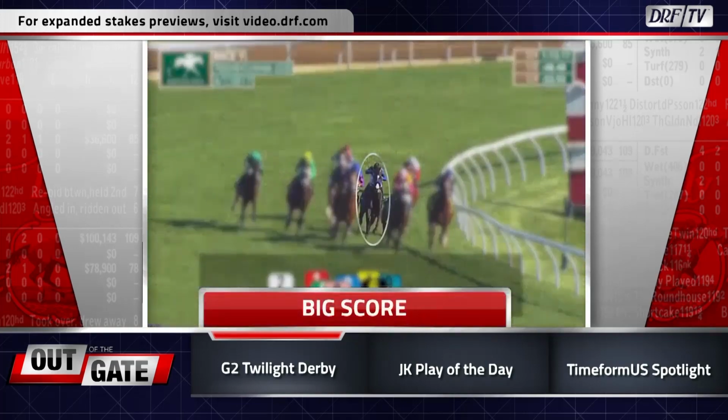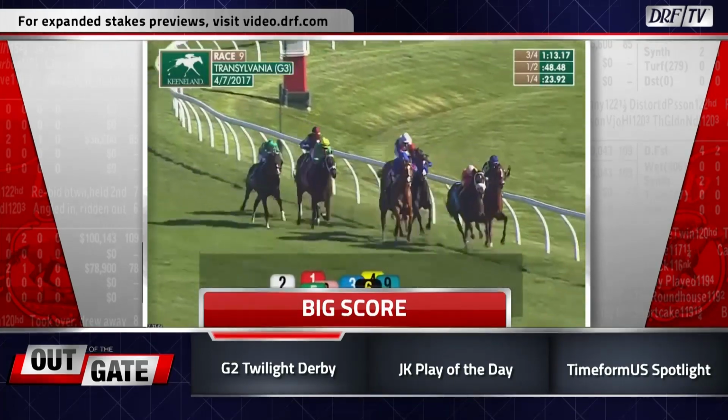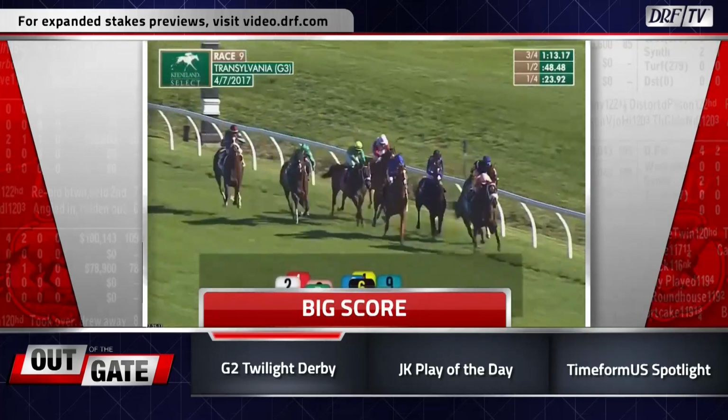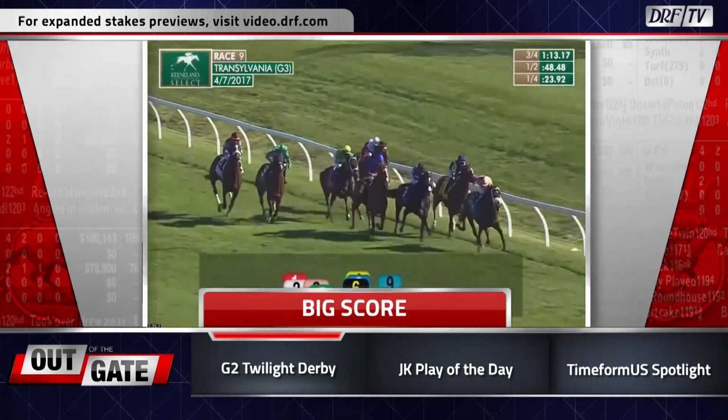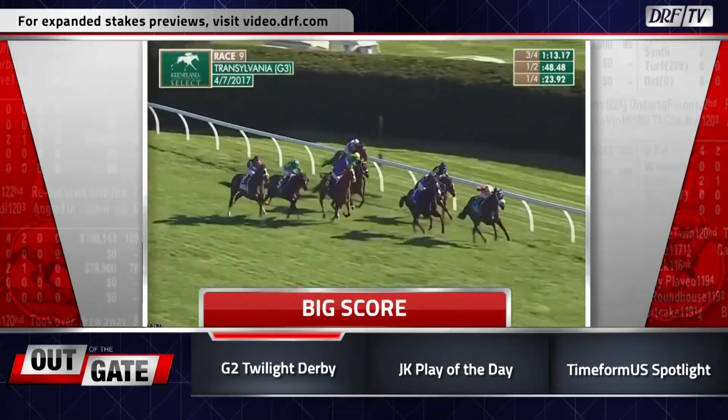We have the replay of the Transylvania at Keeneland. You know, they sent this horse on the road this year for his first few starts. He got a good trip in this race, but he runs really well to win this race, his first start of the year. I thought he backed this race up really well in his next 2 starts. He didn't win either of them, but he ran really well both times.